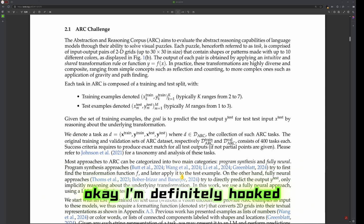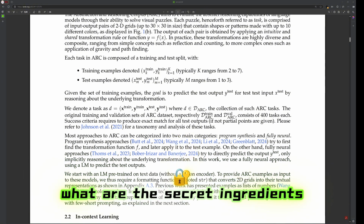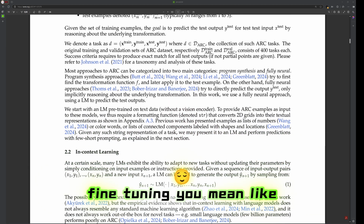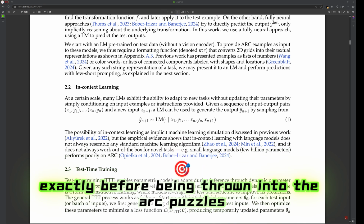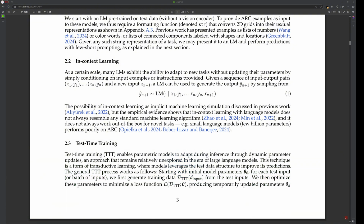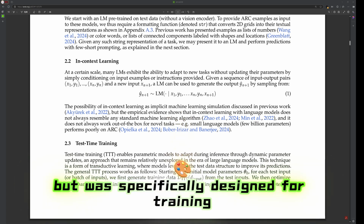Okay, I'm definitely hooked. Let's get into how this TTT magic actually works. What are the secret ingredients? Well, there are a few key ingredients that make TTT so effective. And the first one is initial fine-tuning. Fine-tuning. You mean like giving the AI some practice before the big game? Exactly. Before being thrown into the ARC puzzles, the researchers gave their models a warm-up with some synthetic data. This data involves similar reasoning tasks, but was specifically designed for training.